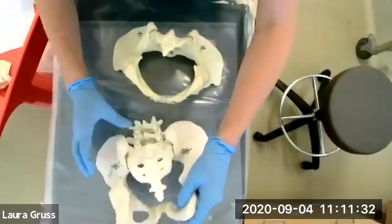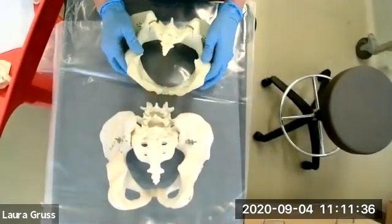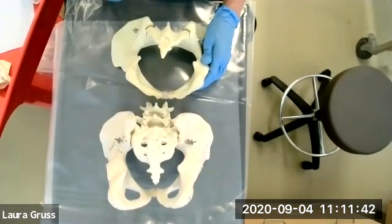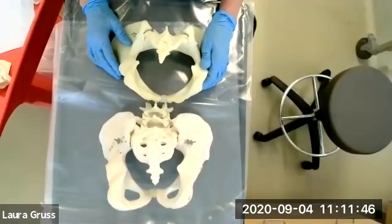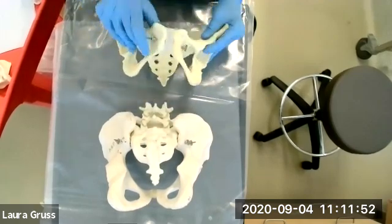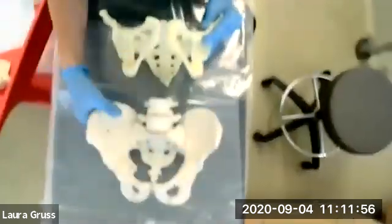Just got around here. The ischial spines are farther apart, and the coccyx is farther back, and the ischial tuberosities are also farther apart. So how does this happen? Well, there are some features that we can easily see that make these differences between the male and the female pelvis.